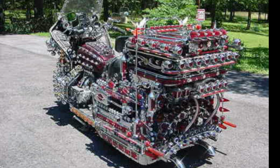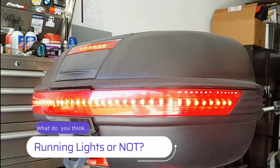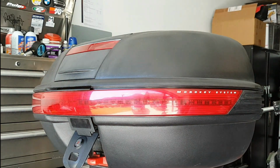But you tell me, should I have wired the Tour Pack for running lights instead of just the brake lights?